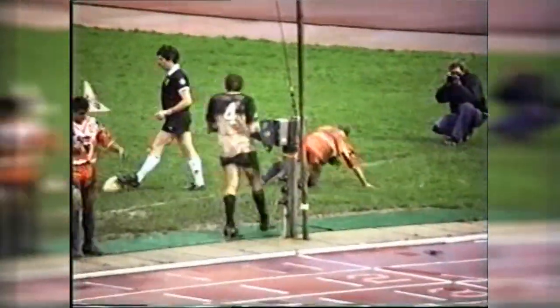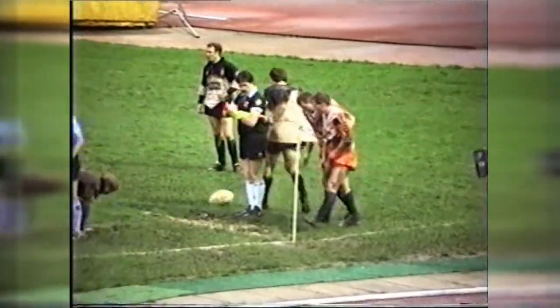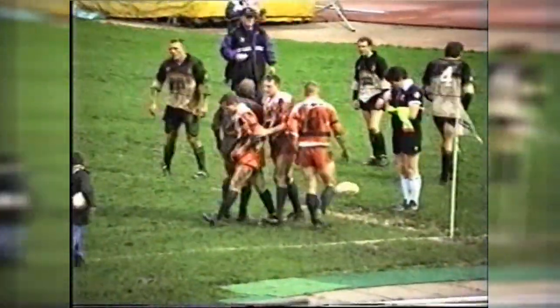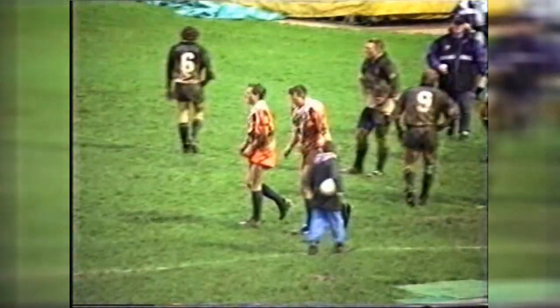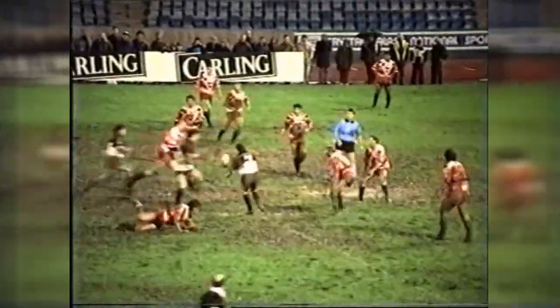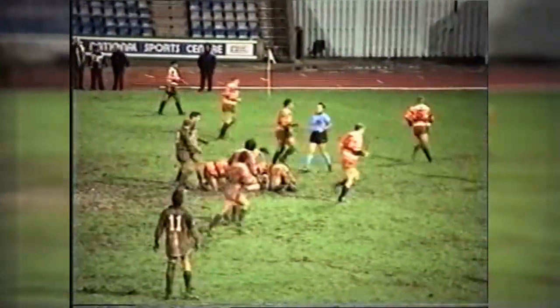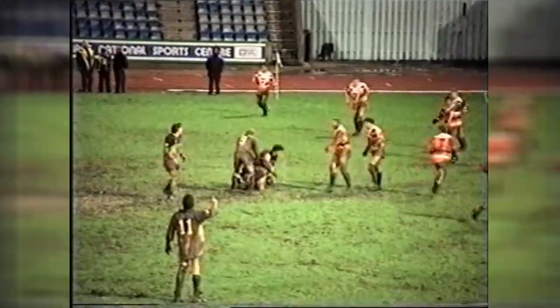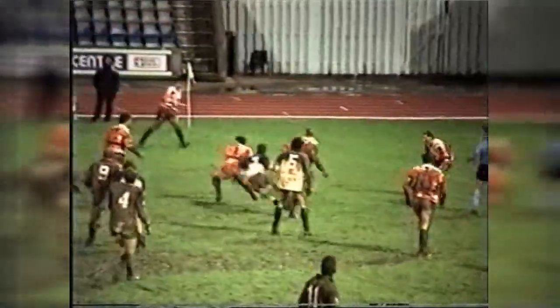Now that was a cheeky try. The Crusaders defence hung off him. They obviously were in two minds as to what he was going to do. And Brett Daunt saw his chance and took it. He scores tries like that, does Brett. Riley again, darting little run, and a good runner at his shoulders, looked like number 5, Shane Buckley. Riley again, he's never out of the game.